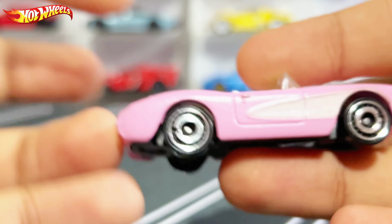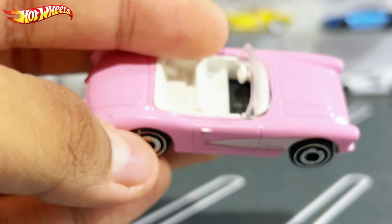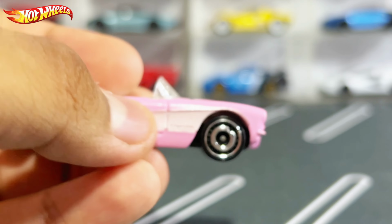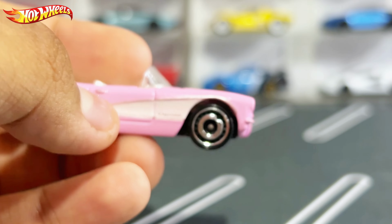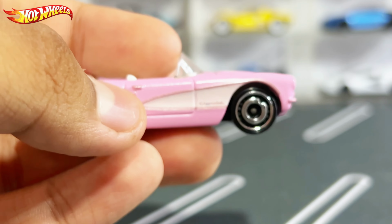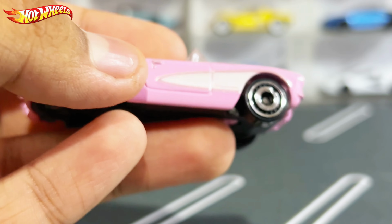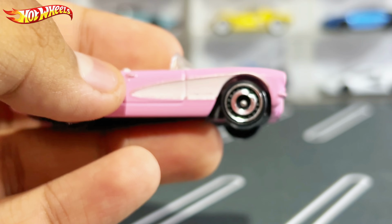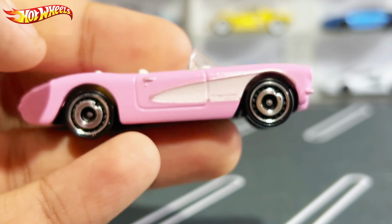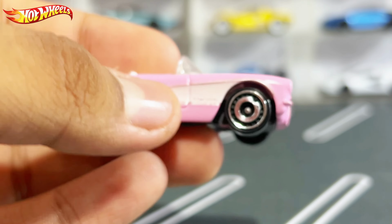So here it is, the Barbie Corvette EV. Now this is in matte pink, like I said. I love the fact that they've painted the whole car matte pink, minus the side, which has this detail where it has sort of a white stripe with a dark brown accent. Is that brown, or is it more like a yellowish dark gold? I'm not entirely sure. Maybe dark brown or maybe dark yellow, as a bit of an accent on the side.